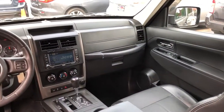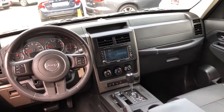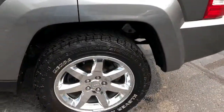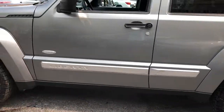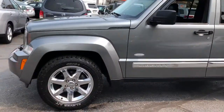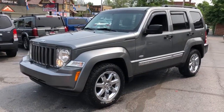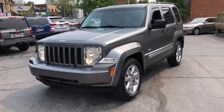Solid truck. Switch off four-wheel drive, leather wrapped wheels, steering wheel controls, power memory seat on the driver's side, embroidered seats. Great truck. These are reliable as all, rugged, dependable, decent ride on them.